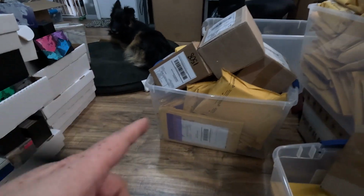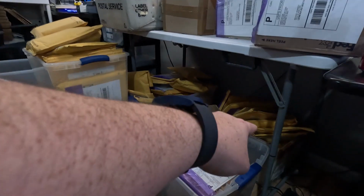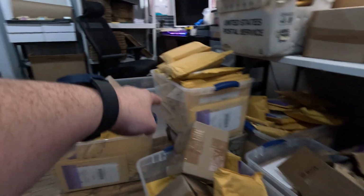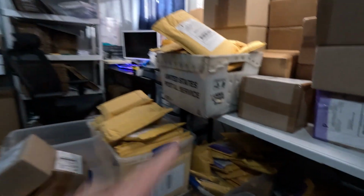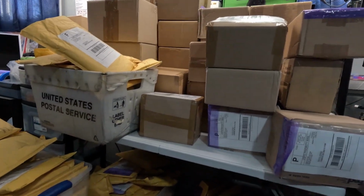So, this is what we're looking at. We got little Mika, but we have 1 tote, 2 tote, 3 tote, mailbox, another tote, mailbox, and then a whole lot of boxes. It's a lot of stuff. I don't know why I put all this on the table. I thought that was a good idea, to show you guys the magnitude of how much stuff there is, but there's a lot of stuff.